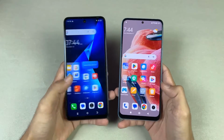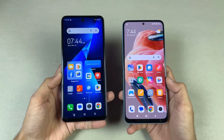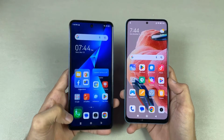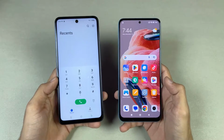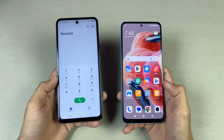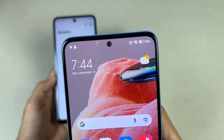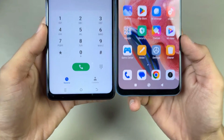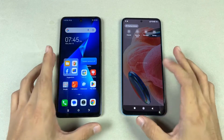And now let's talk about the displays on these devices. On the Tecno we have a 6.7 inch Full HD Plus IPS LCD display with a 120Hz refresh rate. Also we have a center punch hole on the top, as you can see, while on the Redmi Note 12 we have a 6.67 inch Full HD Plus AMOLED with a 120Hz refresh rate. Also we have a punch hole on the top, and the bezels are actually about the same on both phones.